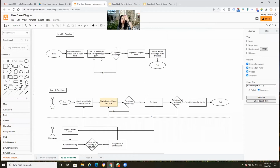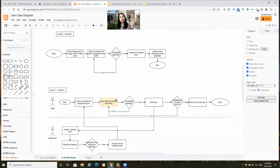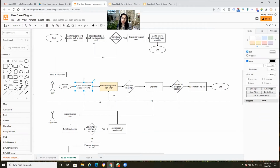So looking at level 0 and level 1, you could see that there's a lot more details in level 1, which is what we're trying to accomplish when we're doing different levels of workflows, right? So in here, the staff is starting, they're checking for the schedule for assigned rooms. They start cleaning, they start the timer. If cleaning is completed, they end the timer. If it is not, this goes into a continuous loop until they are. Even when they're done with that room, the next decision point is, are they completed with all rooms assigned? If the answer is no, then again, they're going through this cycle over and over again until they're done with their shift. And if they are, end work for the day, and then they end the process. So this is the workflow that we're looking at for staff.